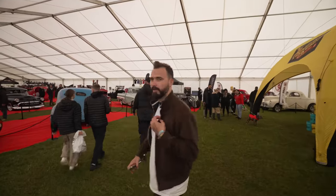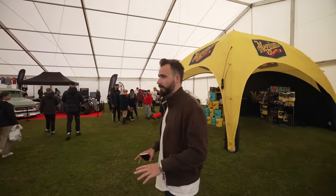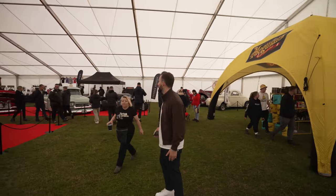Okay, so this, I believe, is the hot rod tent. So you've got some ridiculous sort of old American cars with some very silly engines. We'll take a walk around, we'll show you. And of course, you've got Maguire's tucked away in the hot rod tent. Where else would they be?